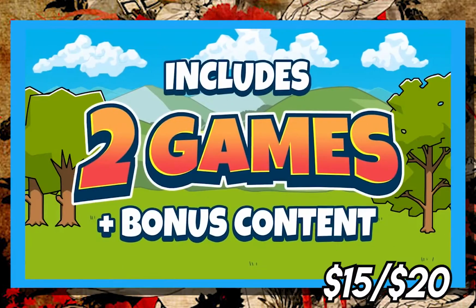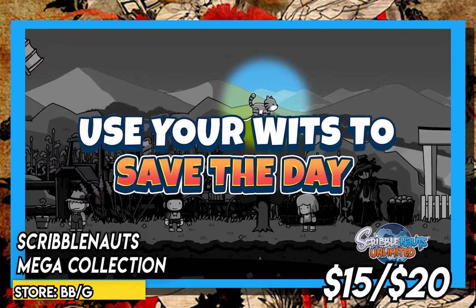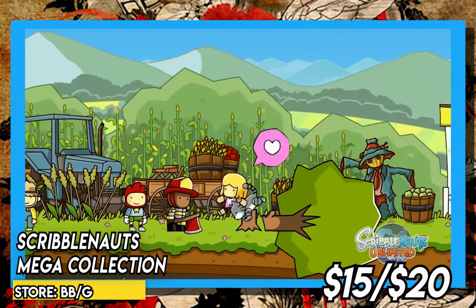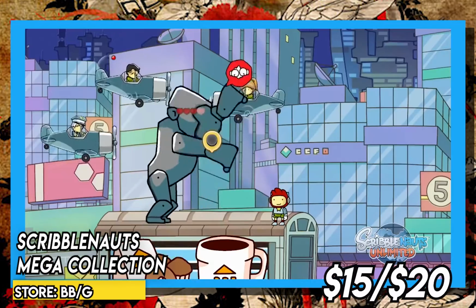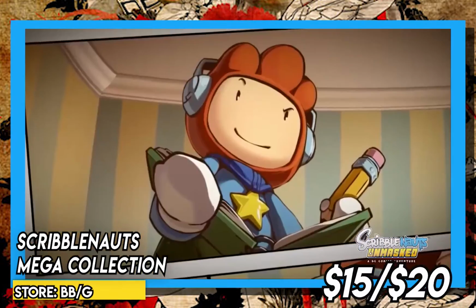Scribblenauts Mega Pack. This is $15 at Best Buy and $20 at GameStop. This is another situation where you have two games in one. Scribblenauts has always been rather enjoyable, and for $7 technically for each copy, what do you stand to lose from it? I'd say knock yourself out. It also makes a good gift for kids too, so go ahead and knock yourself out.